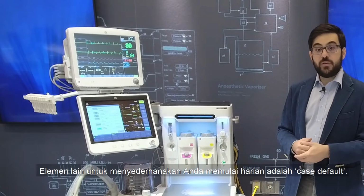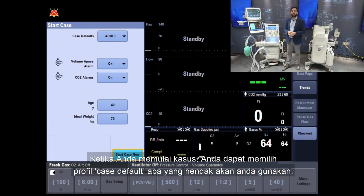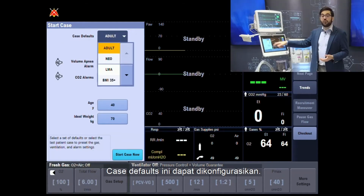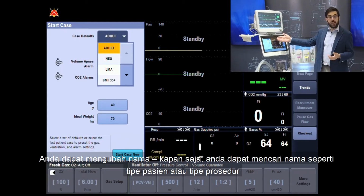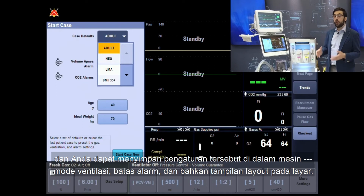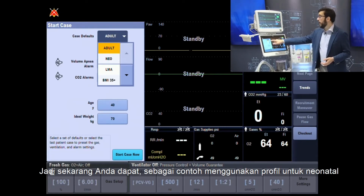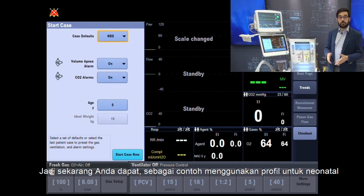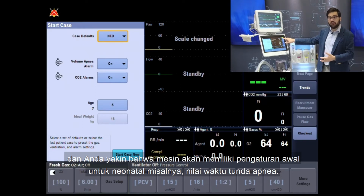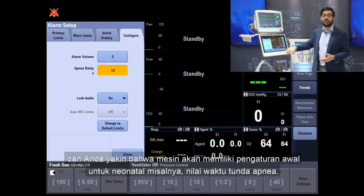Another element to simplify your daily start is case default. When you start a case, you can select what case default profile you want to use. Case defaults are configurable. You can change names. Again, you can find names like patient type or procedure type, and you can save all the settings of the machine, ventilation modes, alarm limits, even the layout of the screen. So now you can, for example, use a neonatal profile, and you are sure that the machine will have neonatal starting settings down to, for example, the apnea delay time.